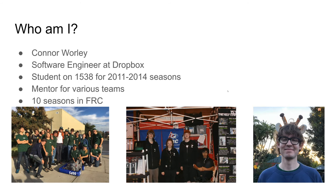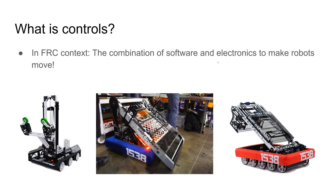To give some background about myself, my name is Connor Worley. I work as a software engineer for Dropbox. I was a student on the Holy Cows from 2011 through the 2014 seasons. I went to High Tech High for high school. Since then, I've been a mentor for various teams, and this past season, Infinite Recharge was my 10th in FRC.